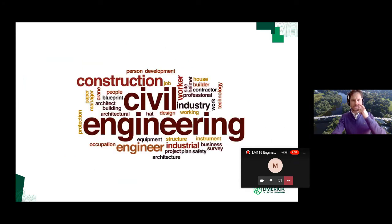Next is civil engineering. So civil engineering, building on the original definition of engineering, would be the creative application of math and science to design and construct civil projects, such as the design of the built environment. And this word cloud here describes some of the things that are involved in it, ranging from roads to bridges to houses, and it's a really important profession.